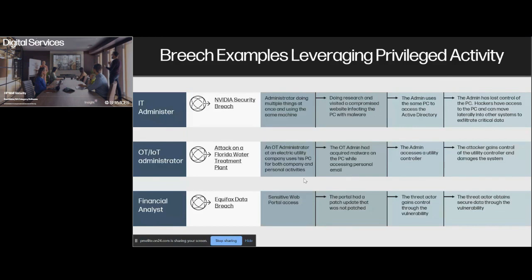So here's an example of some of these very specific breaches: an administrator doing multiple things at once using the same machine, doing research and visiting a compromised website, infecting the PC with malware, and then the admin uses the same PC to access the Active Directory, and then the admin lost control of the PCs. Hackers were able to have access to the PC, and then they could move laterally to other systems and so forth. Same thing with an OT or an IoT administrator and with a financial analyst. And so this gives some good ideas of what's taking place.